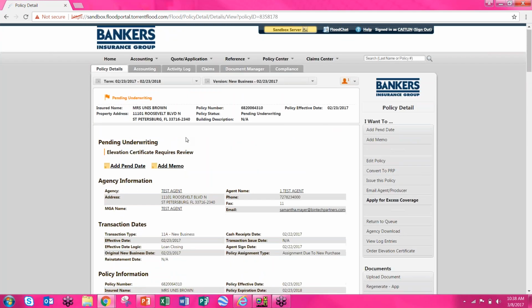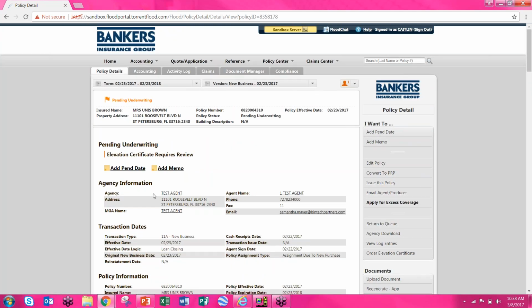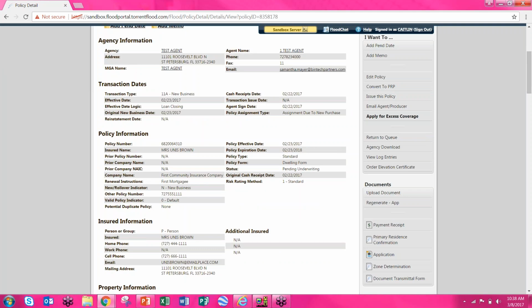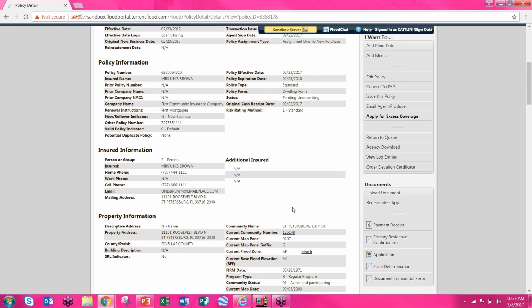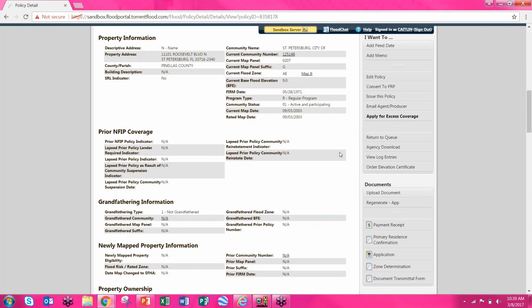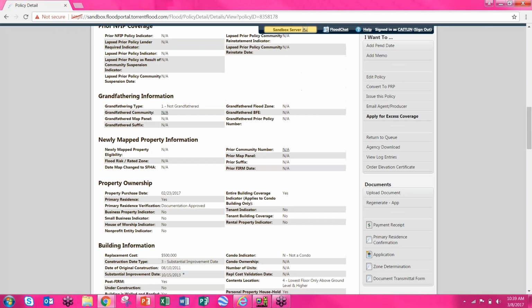So as you can see, let's go back to the center of our page here. This gives us the agency information, the transaction information, the policy type, or policy information regarding the insured, the main insured listed, the mortgage information, a brief overview, who makes the payment, the type of policy it is. That information is all there. Then you have your insured information and additional insured information. You have your property information. If there were any prior NFIP policies, that information will be here. You have the section for grandfathering and newly mapped information.